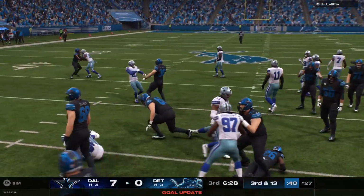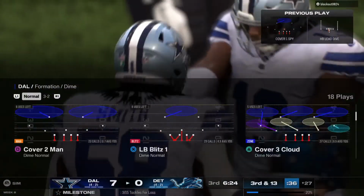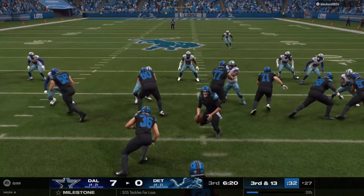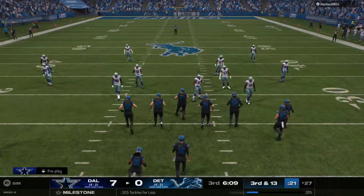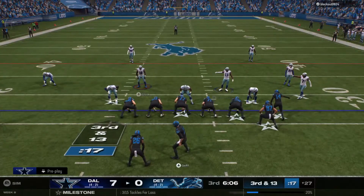And for a second straight play, that Cowboy defense gets him to the ground behind the line of scrimmage. Third down, now even tougher. 3rd and 13 after that loss of a yard. This defense is just flat getting after it. They have not given up much of anything in the run game. Case in point right there.